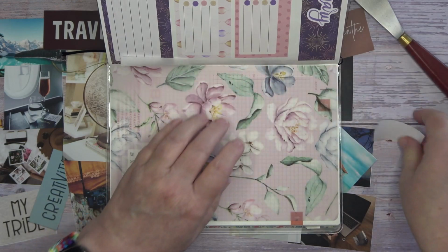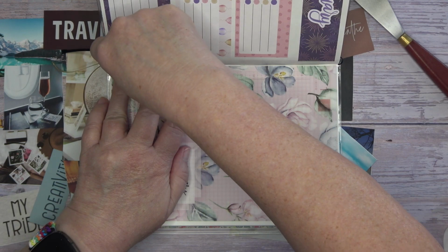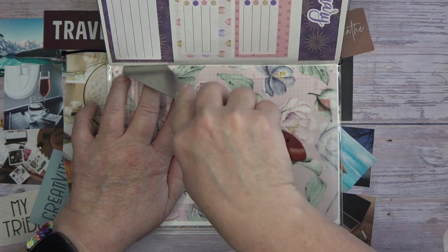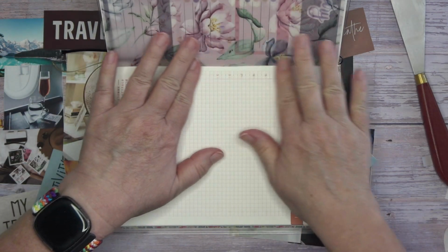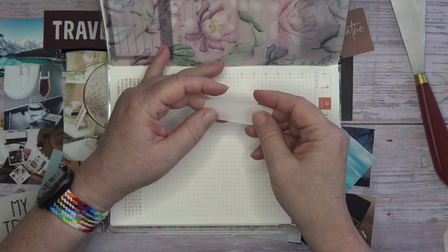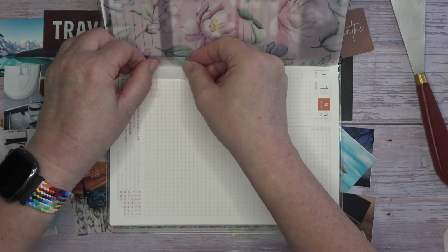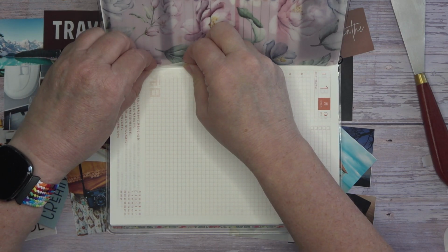Okay, so that's in there. And then I like to flip it up and come back and do the same thing, but on the back side. To me, putting this extra piece on the back just ensures that it flips back and forth.